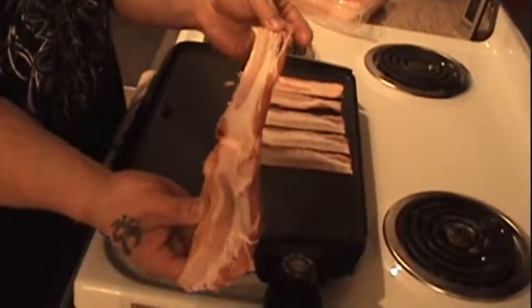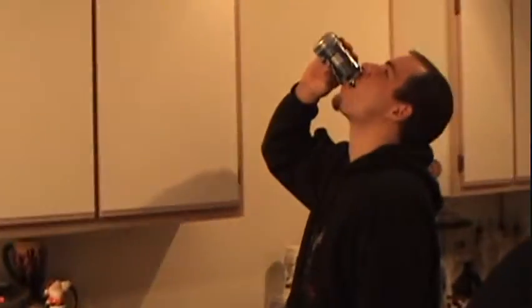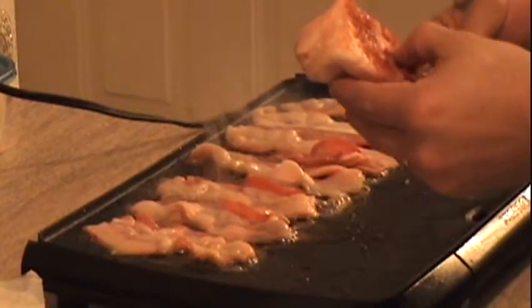Look squishy. Is this going to be enough for one sandwich? It's delicious bacon. Delicious meats. Oh, Daniel's fingering his peppers over here. Pepper fingers. Even the frying of bacon sounds like applause.